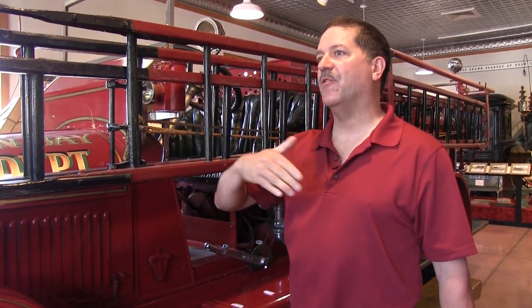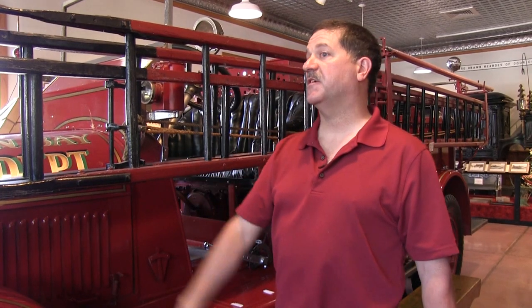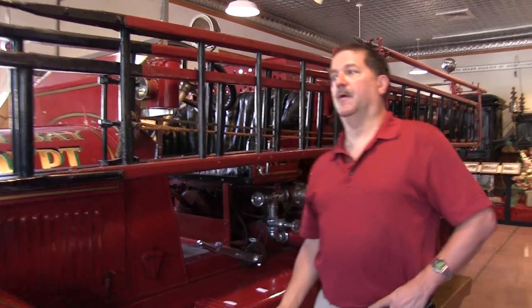There are much more modern forms of that. Halogen is one, but that's become developed into obsolescence. But there are lots of chemical agents out there.